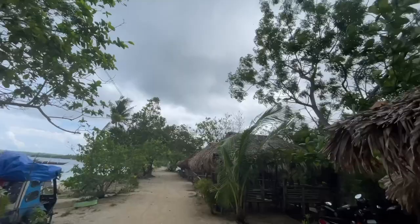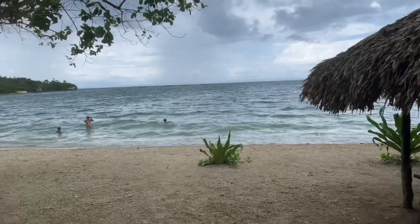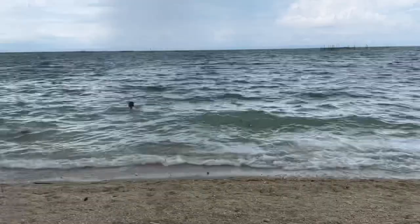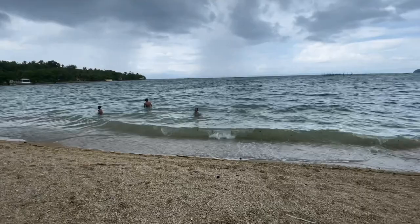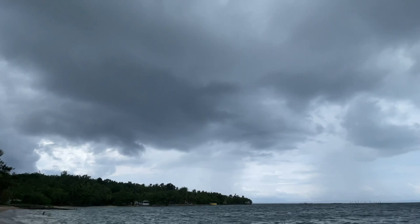Hey Wendy, and let's go to the beach. Look, the waves are strong, the waves are big and high, and it looks like high tide already. This morning when I took some photos and videos, the sea was not this wild. This time it's windy here in Biton Beach. And the clouds are heavy.